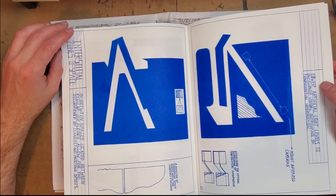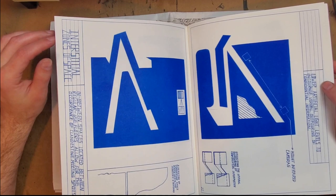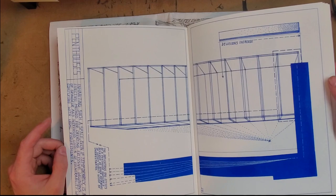Like, how do we design around that? Which I would think would be more like Frank Lloyd Wright integrating architecture into nature, that type of thing. So I would like to see the opposite of this, but this is pretty funny and I enjoy this one. I'm glad I have this one.